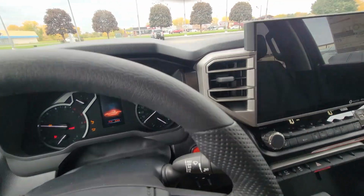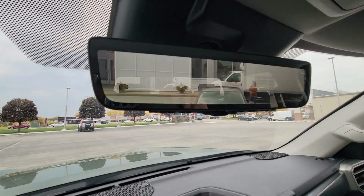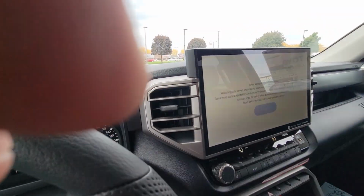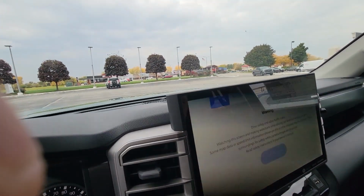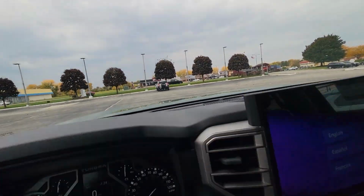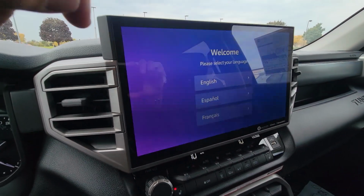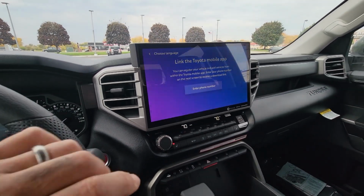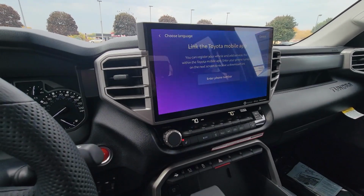Nice. Oh, look at that mirror. That's cool. Your mirror is digital. Your mirror is all digital on it. That's pretty sweet. I don't know how that works and what it does, but you got all kinds of buttons. I'll have to look into this, but all kinds of buttons and things on there. You got the screen here. You can set it up. Look at the size of that. Look at the size of this screen.